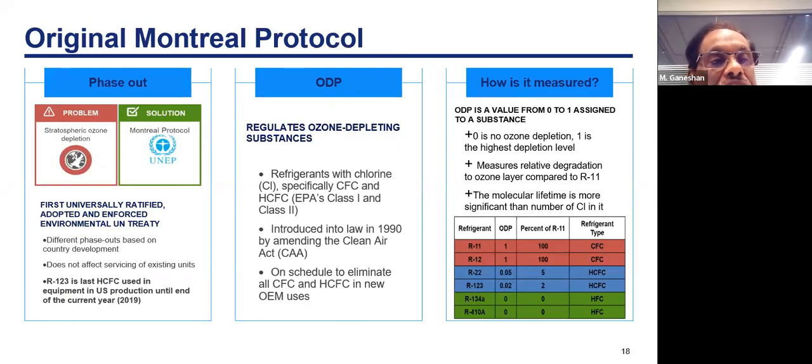After understanding that modern refrigerants are giving issues, we identified these ozone depleting substances, and then how they are going to be measured. ODP is a value basically from 0 to 1. For a substance, 0 is no depletion, but 1 is the highest depletion. It measures the degradation of the ozone layer relative to R11. R11 is the highest one. If you see 100% is R11, then R22 can do damage of about 5%. In the same way, R123 can go up to 2%. Whereas 134A and R410A are all 0 ODP.